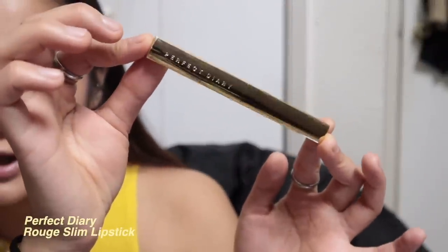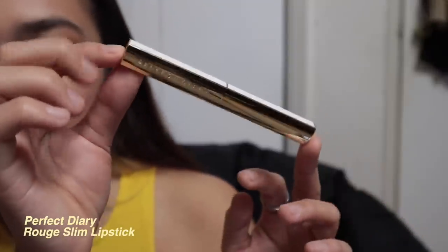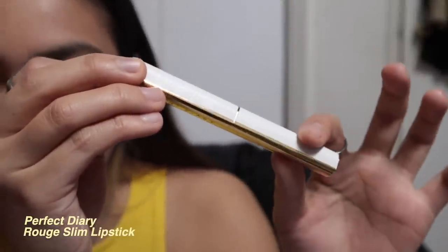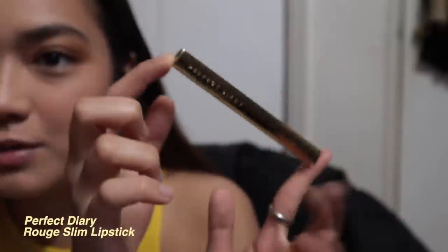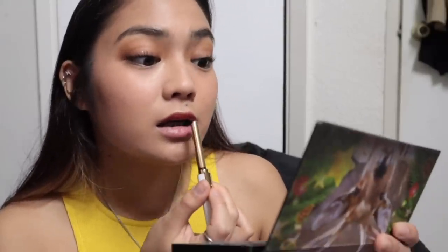Love. Okay, so to complete my look, I'll be using the Rouge Slim Lipstick. Looks like this. Look at that. The packaging is so bomb, guys. The packaging is inspired by stiletto heels. And if you could just tell, this white right here is like a leather material. And not to mention, the Rouge Slim Lipsticks also come in different shades. But right now, I'll be using the shade L03. Okay, so it looks like this. Yeah, super slim. So pigmented.